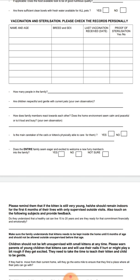Is the main caretaker of the kittens physically able to care for them? Are they in good health? Are they disabled? Not saying that people that are disabled cannot care for a pet, but if they are bedridden, obviously, that will not work. Does the entire family seem eager and excited to welcome a new furry member into the family?